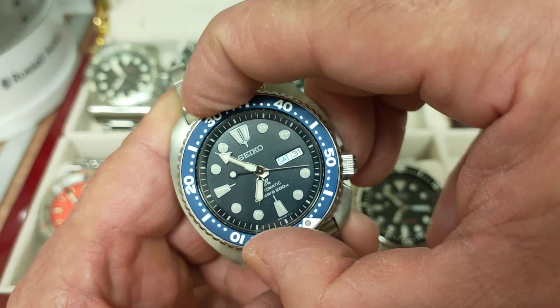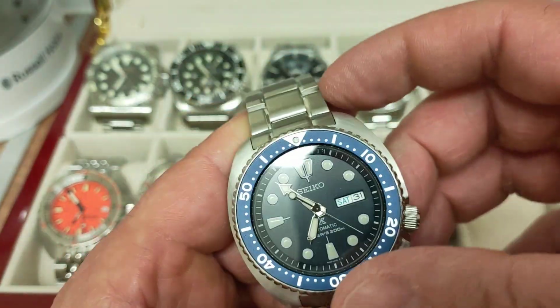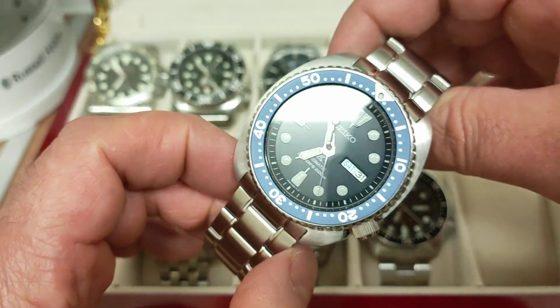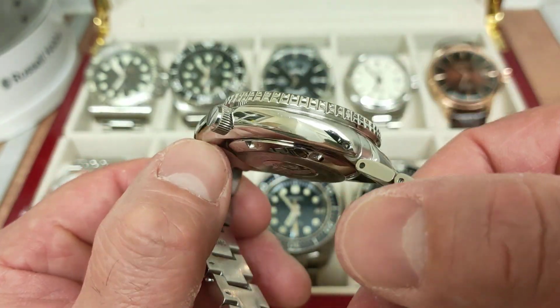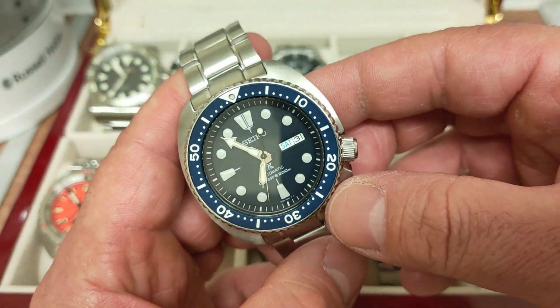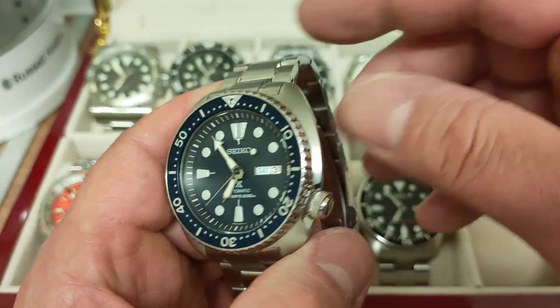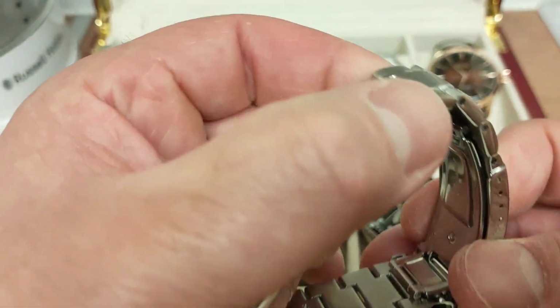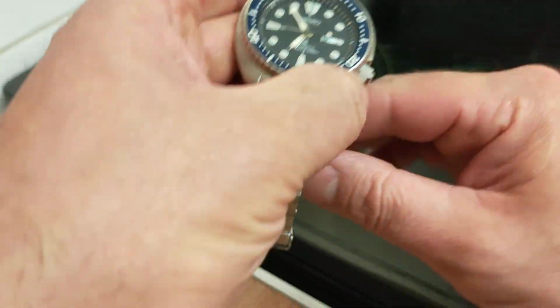Listen to him. What an idiot. Do he even bezel, bro? But this is the 4R36, I think, movement, date complication. Very nice, all scratched up all over the place now, but it's been a great servant to me. Runs about 30 seconds fast, it needs a service quite badly, but it's still great, and I'll be sorting that out at some point.